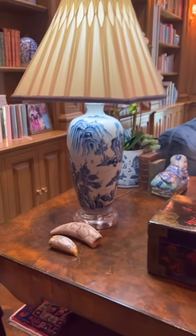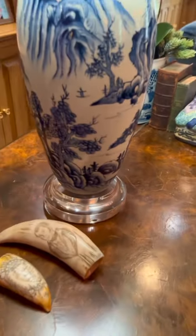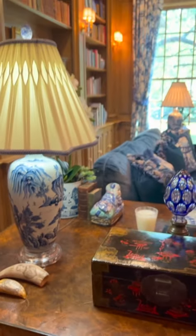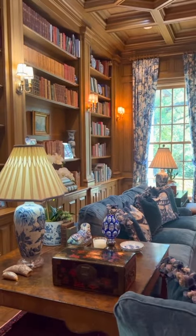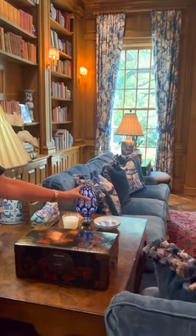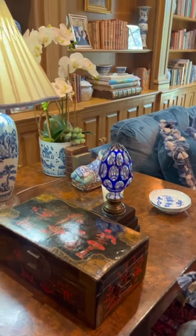You did a lot of acrylic bases, I've noticed, on a lot of your lamps. Yes. That's the one thing I wanted, to update everything and look a little more modern. So we did a lot of acrylic here and there, like this fun egg. It looks like a Fabergé egg. I got that from Dick Bass's estate when he passed away. It's just really neat. I love how it all ties together.